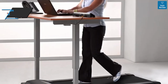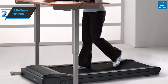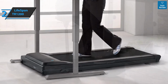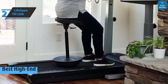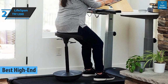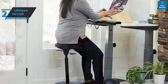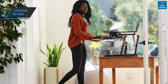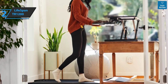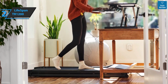If you aren't hesitant to spend a few dollars more in order to get a product of the highest quality and performance, we specially single out the Lifespan TR1200 Underdesk Walking Treadmill, also known as the best high-end Underdesk treadmill available on the market in 2023. The Lifespan TR1200 treadmill is one of the best options in this domain, but it's not cheap. At twice the price of most of the other treadmills we recommend, it delivers at least twice better performance, if not significantly more. The company has truly made a wonderful under-the-table treadmill.